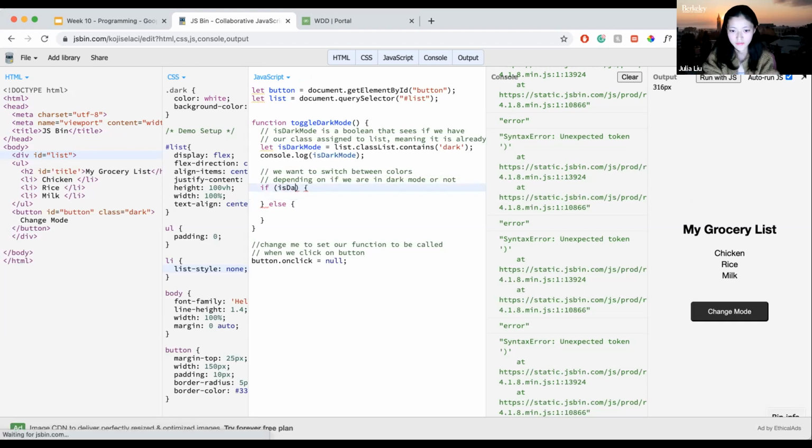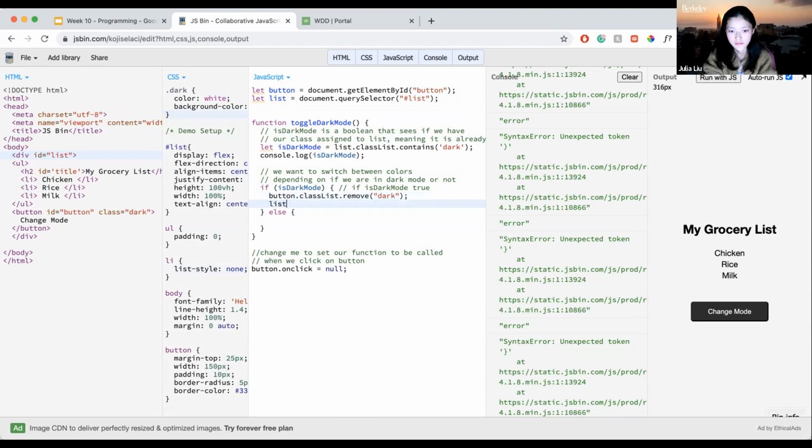So we can put isDarkMode here as the expression. This is saying: if isDarkMode is true, what we want to do here is turn it off. We've defined the button and list here, and we can use those to modify the property of the classList. So button.classList.remove. You can look at the CSS for this, but the class is called dark, so we just want to remove dark. And then the same goes for the list.